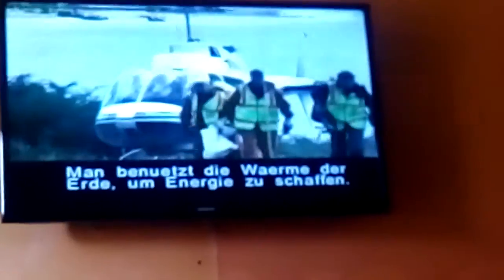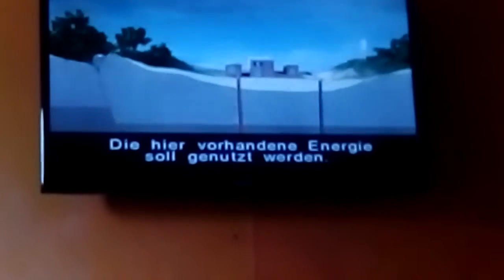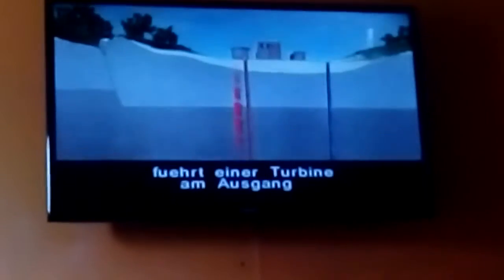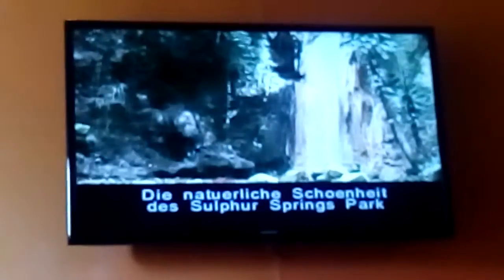Scientists and engineers have used the heat from the Earth's depths to produce electricity. Attempts have and are being made to tap into this enormous local energy source. Hot water and steam will be brought to the surface through a borehole many hundreds of meters deep. At the surface, the steam turbine will produce electricity. The excess colder liquids will then be injected into another borehole so as not to contaminate the surface environment. The natural beauty of Sulphur Springs Park must be preserved.